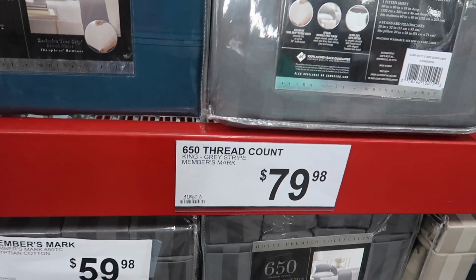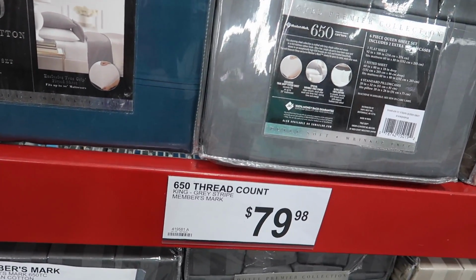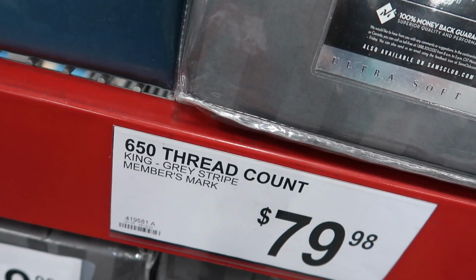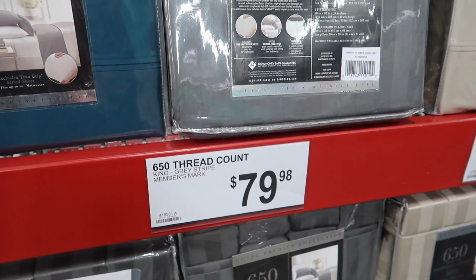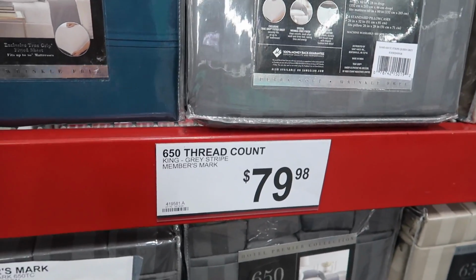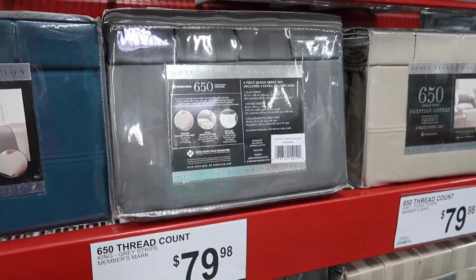And also talk to me about the sheets. My sheet just ripped, like the pillowcase is ripped and the sheet ripped. So I'm looking for new ones, but I bought some in the past and they feel not good. So are these good? I need a king size, so they're pretty expensive. But if you guys have bought these, I'd love for you to weigh in.